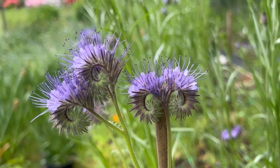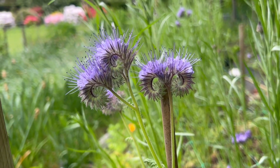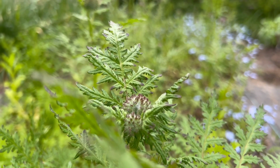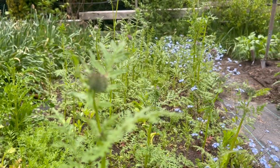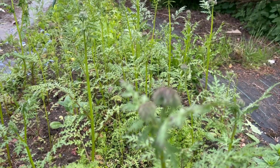I love Phacelia. It is such a different hardy annual to grow, and you can grow it as a green manure as well, so that it can help to add nutritional content to your soil. It is really easy to grow from seed, and I've got lots and lots of buds coming on these now. I've got them in a few different flower patches in the garden so that they'll bloom at different times, and I'll keep succession sowing this throughout the summer so that we'll get blooms right up until August, September time.